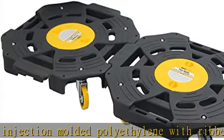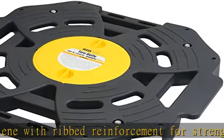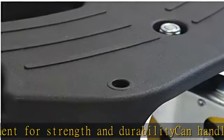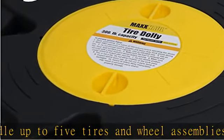2 units can be connected together and work as a creeper or a dolly for moving other lightweight appliances, furniture, etc. Features 4 3-inch non-marring swivel castors. Storage located in middle of dolly with locking cover, perfect for your small tire accessory parts.